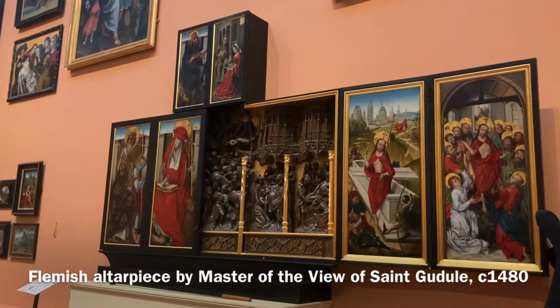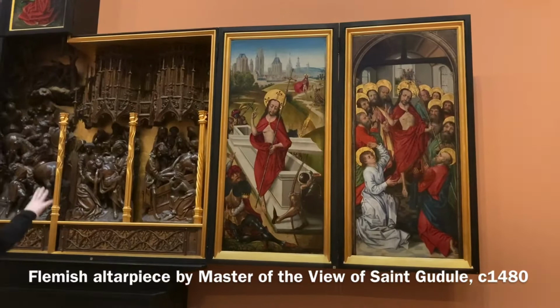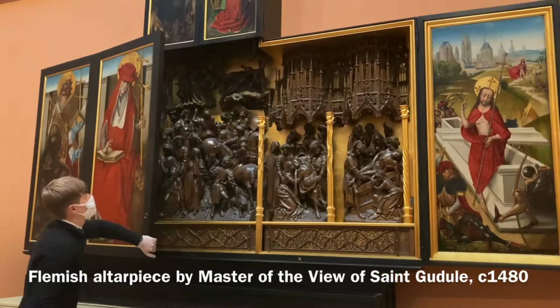What's this called? I think it's the dual altar thing. These are Flemish wooden carvings. I believe they're from the 15th century.